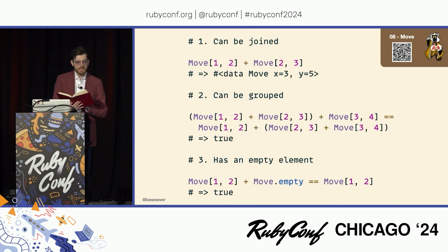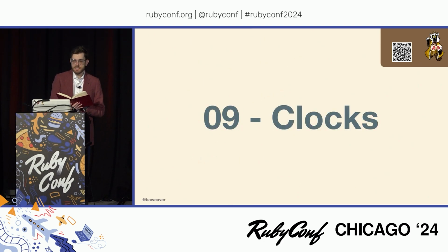But the question is, do the rules still hold with that empty of 0, 0? Well, checking on them, we can see this is true. We can add two moves together and get back another move. We can group them in any order, in the same order, and get back the same result. And there is an empty element which is not going to do anything. Or let's say we did something even more interesting, like let's say a clock. Did you know a clock happens to be reducible?